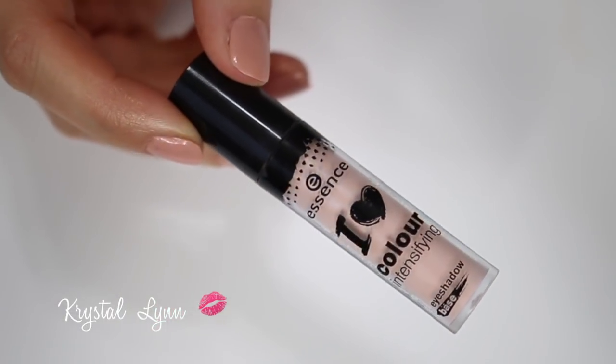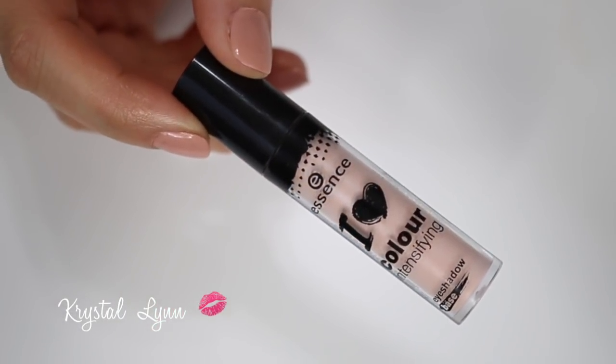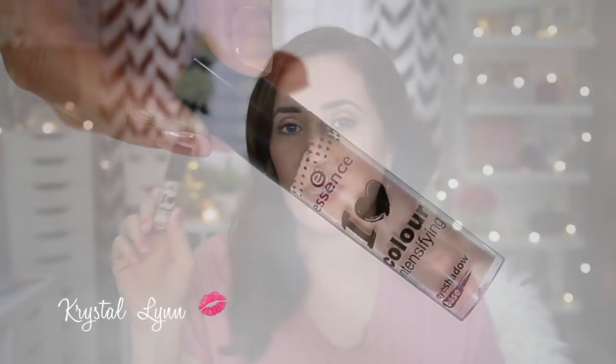And then for priming my eyes, I've been using the Essence I Heart or I Love Color Intensifying Eyeshadow Base. Got this at Ulta. I've been using this every single day, nonstop. I love it. It conceals my eyes where it kind of cancels out any discoloration. It makes them a nice even canvas. This one has a little bit more of a pinky undertone.